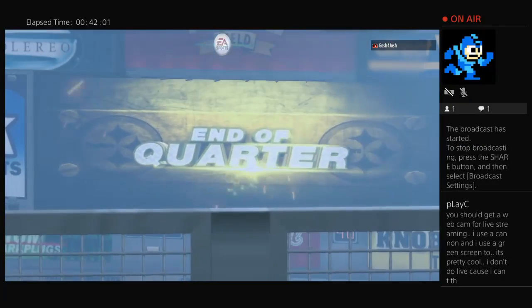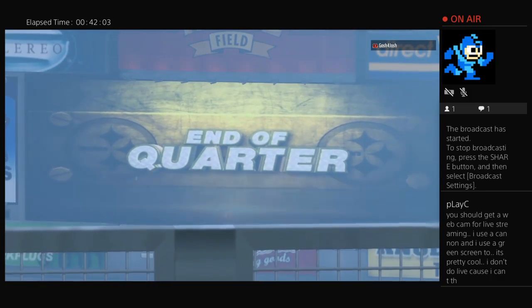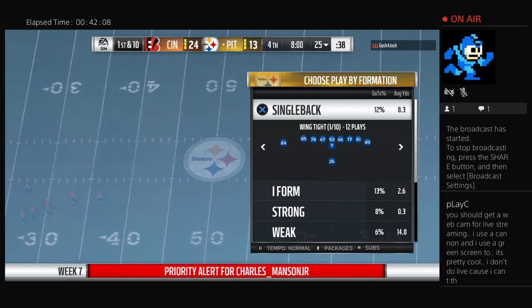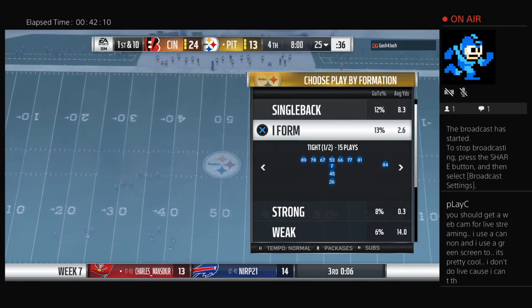Elsewhere, second half is underway up in Orchard Park. And you saw the score at the bottom of your screen a moment ago. We got a good one going on there. We'll keep you updated on that one as it progresses.